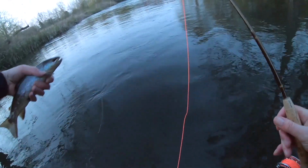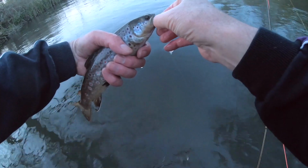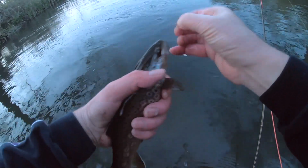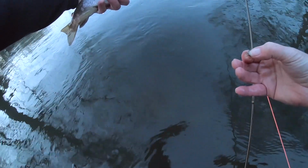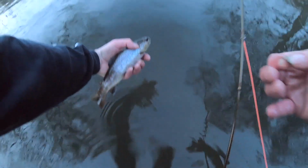So second brownie of the year, slightly bigger than the first one. Second on the grannom, on a grannom dry. Beautiful. What a lovely red speckled wild brownie. Back you go.